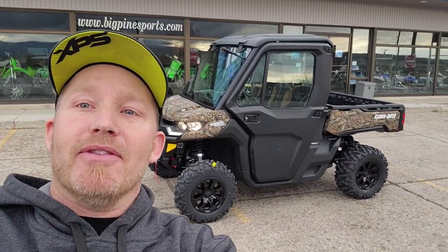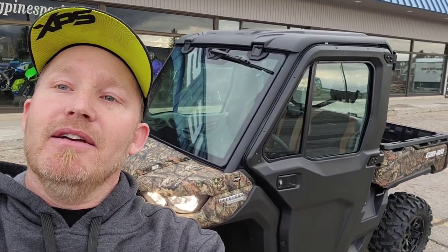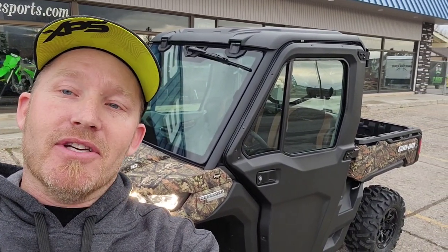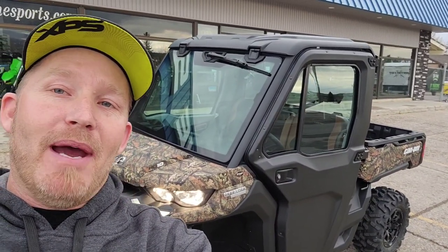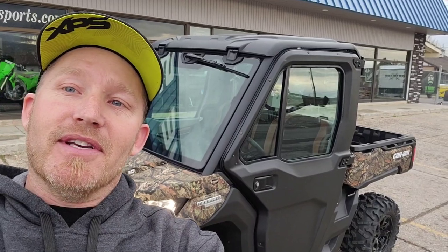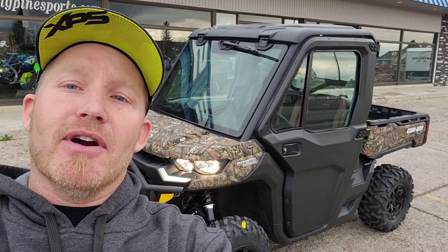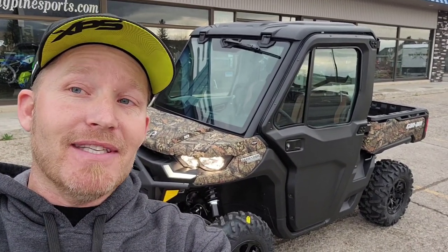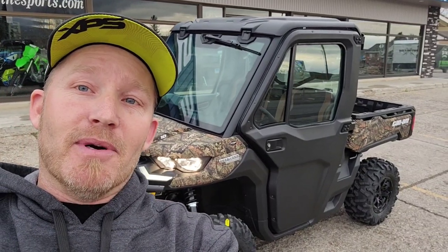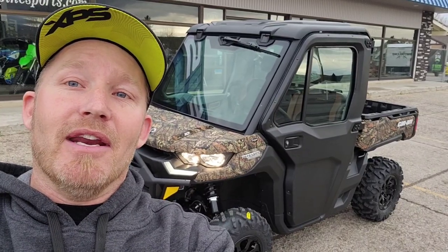What am I excited about? This phenomenal side-by-side from Can-Am. Obviously, the full cab kit with heat, air conditioning. My question though is, even though those things are cool, the power windows are cool, all of those things are awesome, but how does it actually handle when you get it off the pavement out in the dirt? We're hoping this thing does what we want it to do out in the mountains, because if it does, the hunters, the farmers, the recreationalists, everybody's going to want one of these things for that year-round riding.